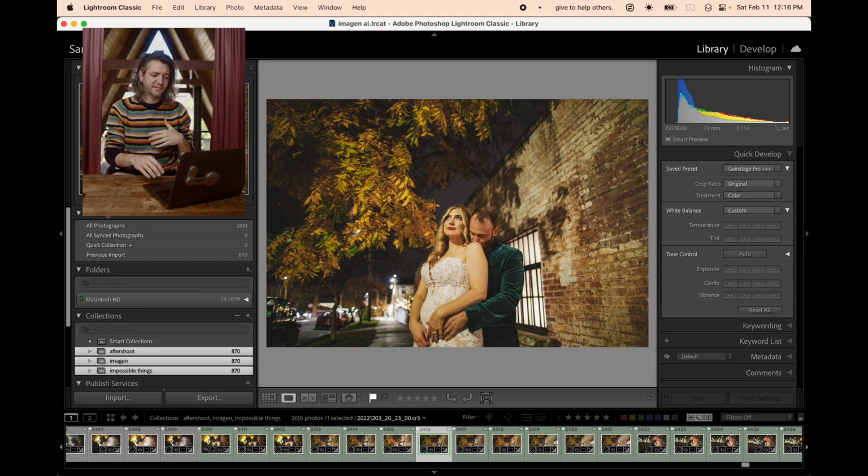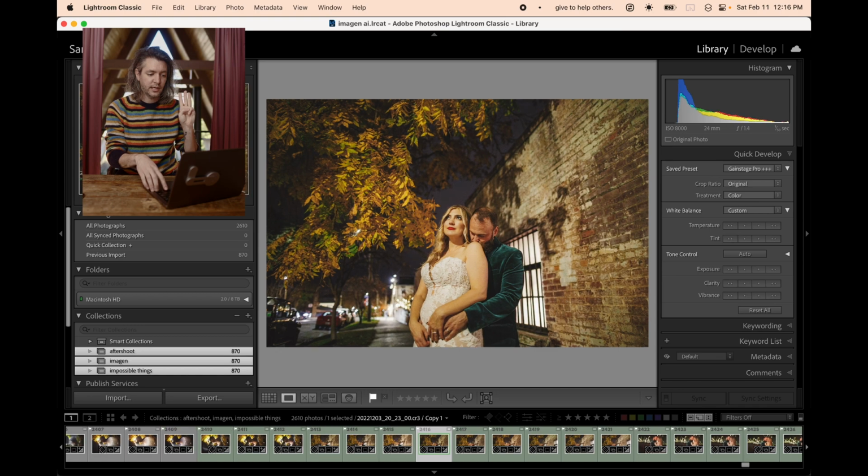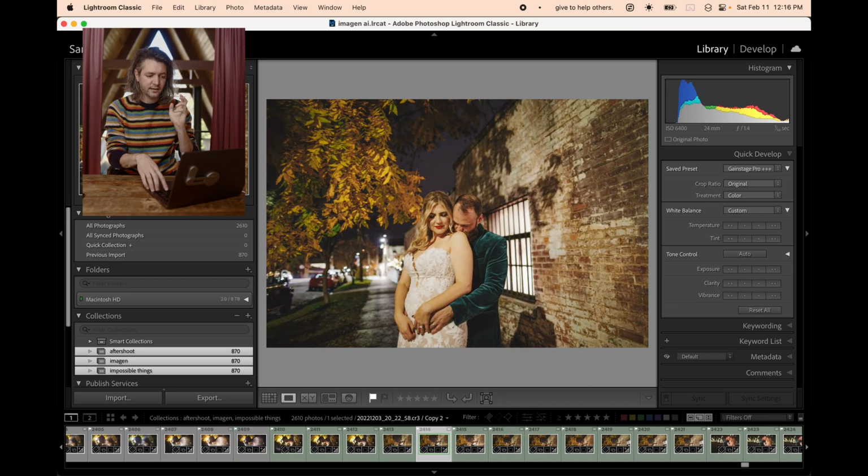Okay, let's end on this photo. Just using a literal street light, which is normally awful for skin tones. Aftershoot, Imagen, Impossible Things. Impossible Things, too bright, too warm. Aftershoot, Imagen, looks pretty good. Aftershoot, too green. Exposure's good, but way too green. Imagen splits the difference again.